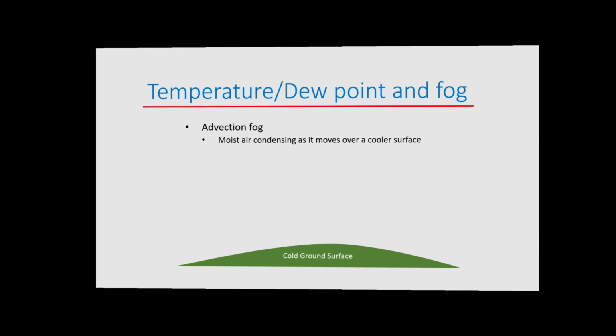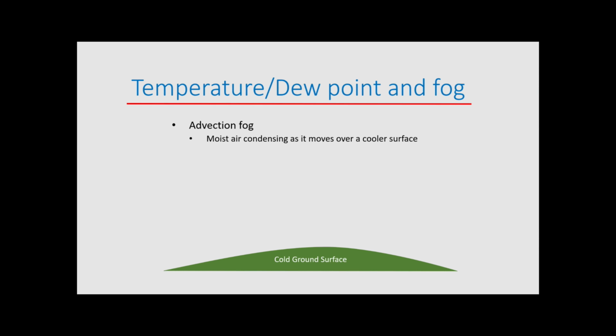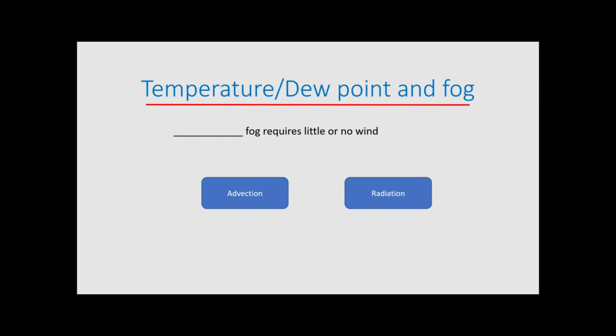As opposed to advection fog. Advection happens when there's motion or a light breeze. So the air is going to go over a cold ground and turn into fog or visible moisture. Now, which of these requires little or no wind? Is it advection? No. Remember that advection includes a lot of movement, and radiation is the one that has little or no wind.